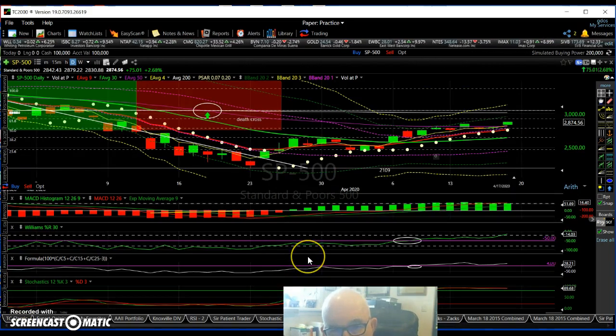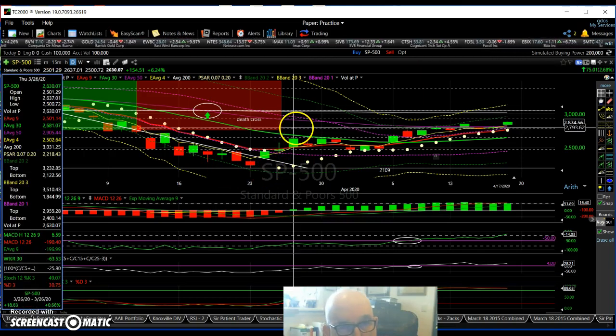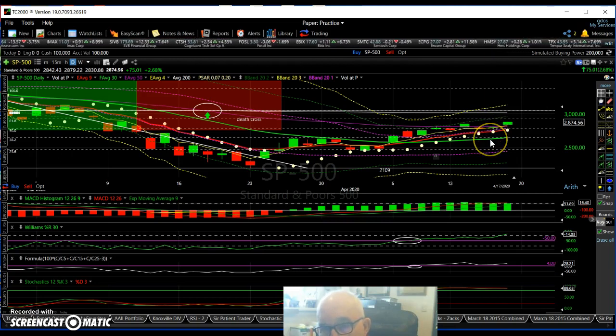So we turn to a daily chart of the S&P 500. On the daily chart, you can see that the 4 EMA crossed for the first time since the market fell, for the first time back here, which was what, March 26th. Then it wobbled a bit here and it crossed again definitively, and it's remained that way. The alligator's mouth is still open. 4 above 9, 9 above 30.